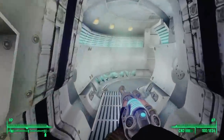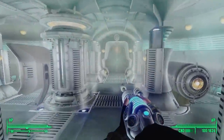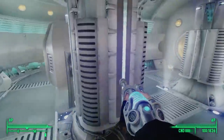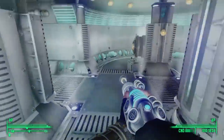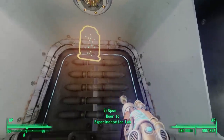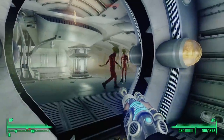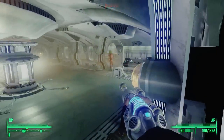In yesterday's video, we finally completed our spacewalk and wound up inside the weapons lab. After recovering three unique weapons from the lab, we found that our only path forward was to continue on to the experimentation lab. On the other side of the door, we open a large round door to find a room with alien workers running around.